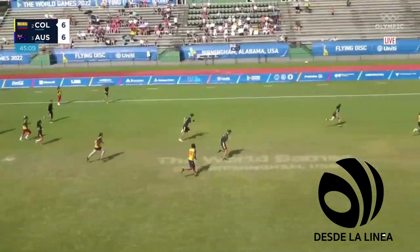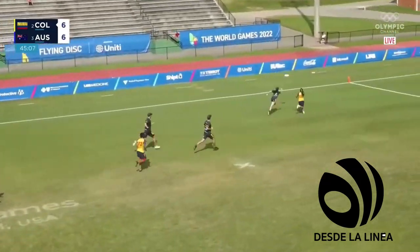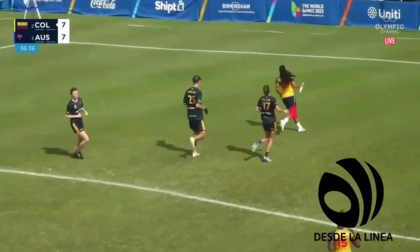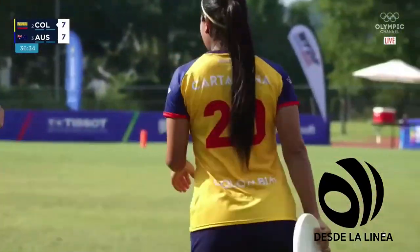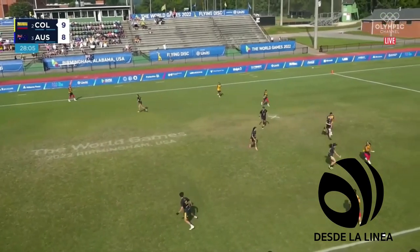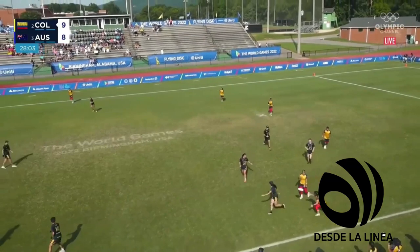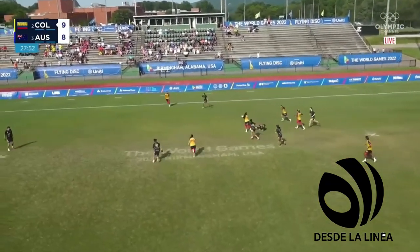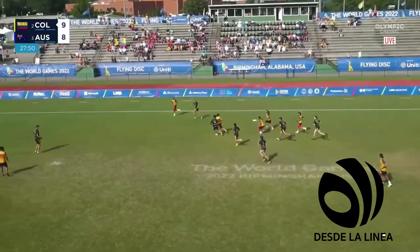And a big ripper of a backhand separation downfield. Oh, Cartagena, and she's going to get it into the goal. Nice eyes on the prize. Run down. Yeah. The teams for the Colombians. Dania. That faked. Whole body turns around.